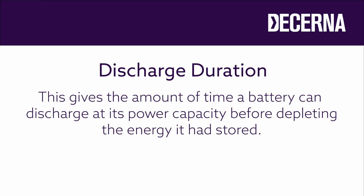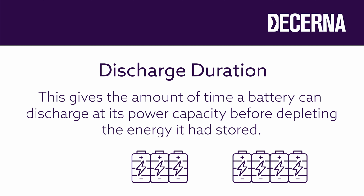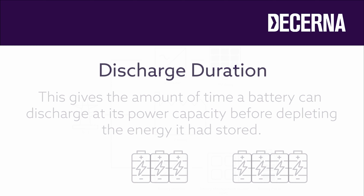Some manufacturers describe their battery system by the power rating and the discharge duration. For example, a 100 kilowatt 4-hour battery would have a storage capacity of 400 kilowatt hours and a power rating of 100 kilowatts. Most commercially available battery systems are modular, so it's possible to configure bigger or smaller battery systems from the basic building blocks offered by the manufacturers.